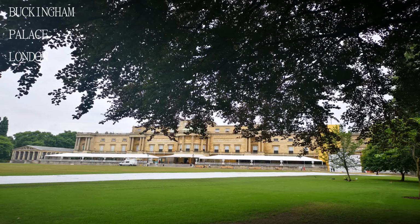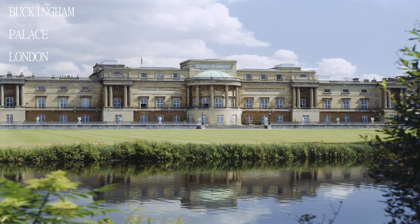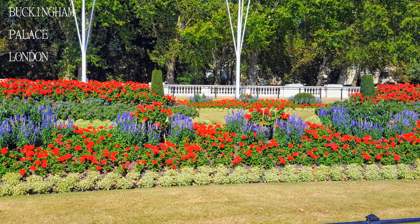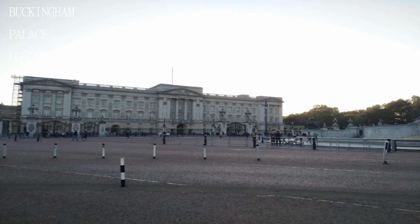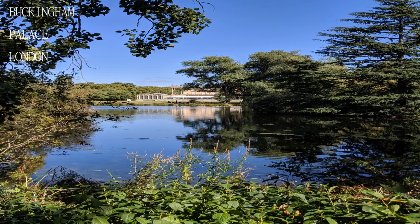The palace is also right next to some very peaceful park areas, including being roughly a 10-minute walk to Hyde Park. Amazing to visit Buckingham from the inside. Wow, if you have the chance to tour this iconic building, please do so.